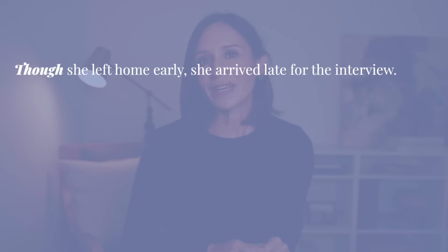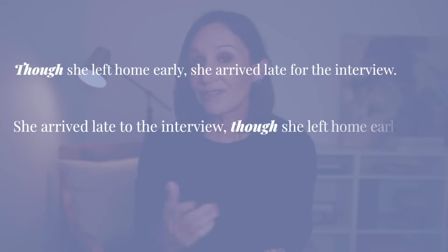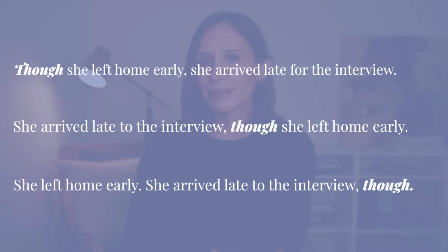For example, though she left home early, she arrived late for the interview. She arrived late to the interview, though she left home early. And our third example, she left home early. She arrived late to the interview, though. To decide where to put the word though in a sentence, you need to consider the meaning based on the context. So let's take a look at 3 uses of though.